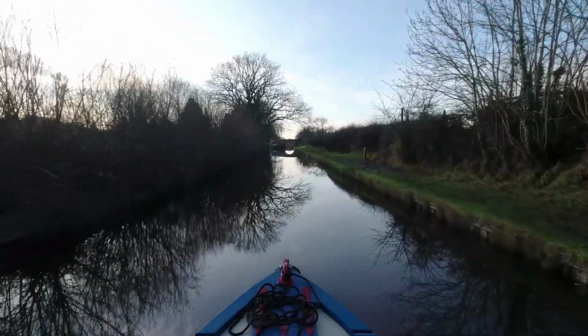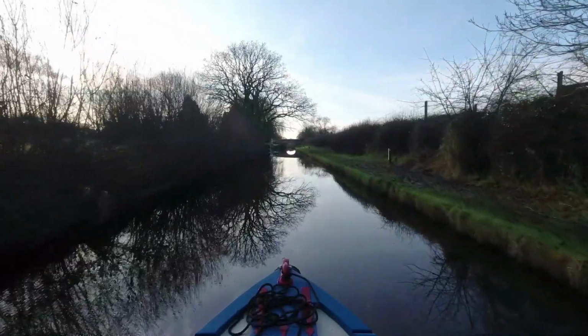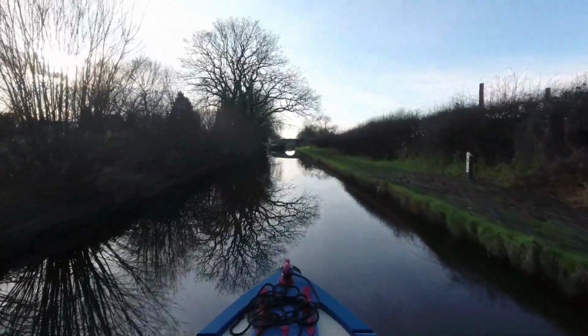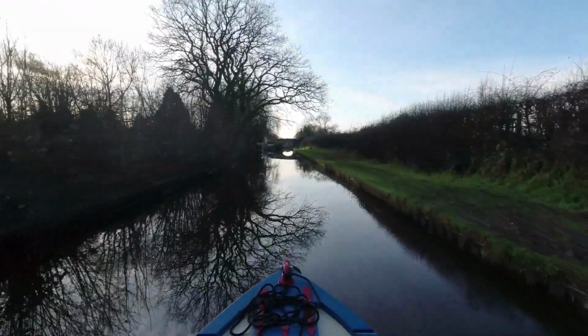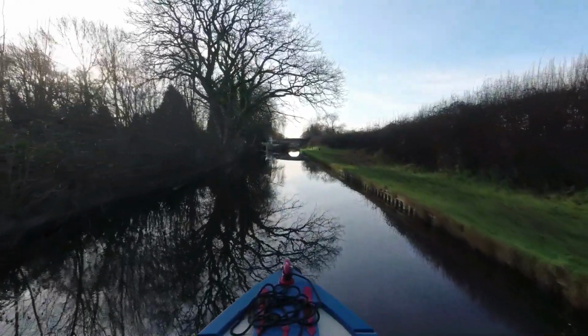Yeah, and cruising along the Llangollen at this time of year, you tend to not see any other boats on the move. If they are, they're very rare, so yeah, just so tranquil, as you can see. The chug chug chug of the engine, the bird song, and that's about it.